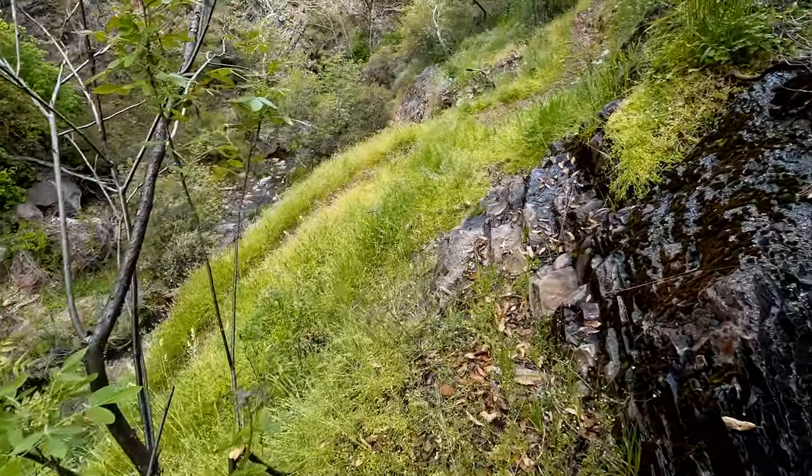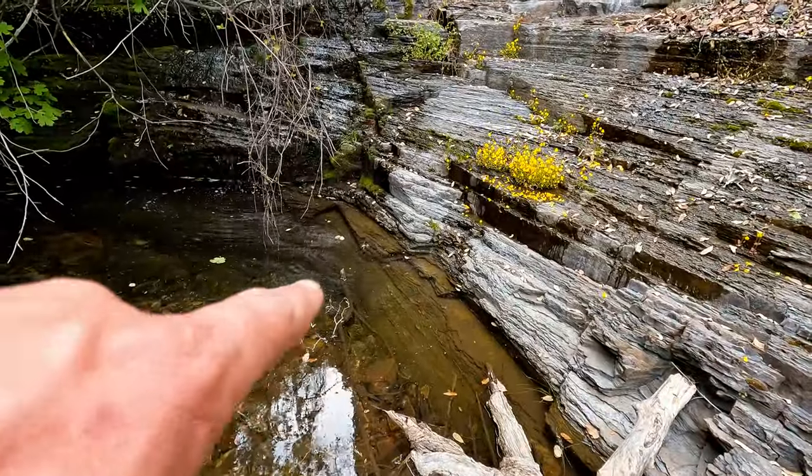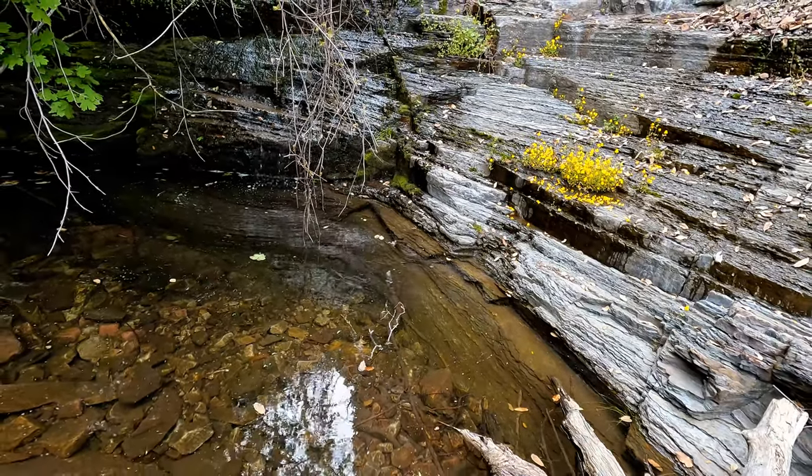Oh, I'm on the wrong trail. Two frogs breeding right there. Oh, I disrupted them. I'm sorry, guys.